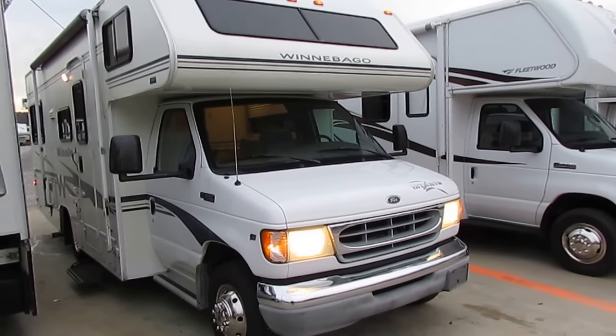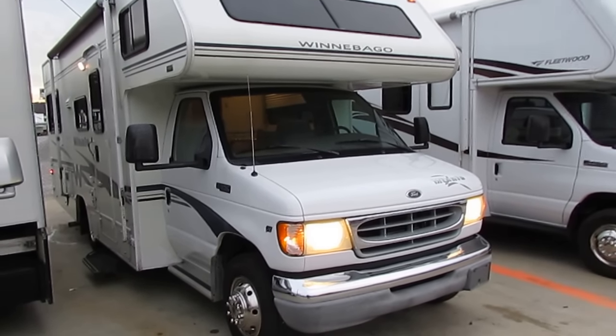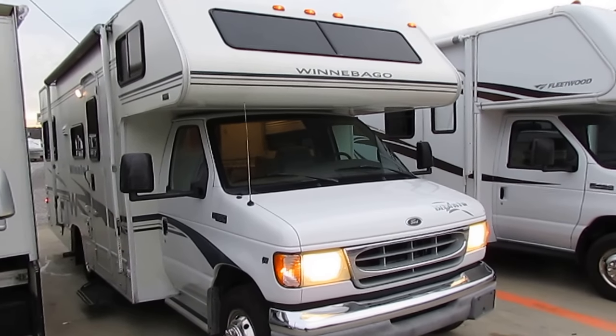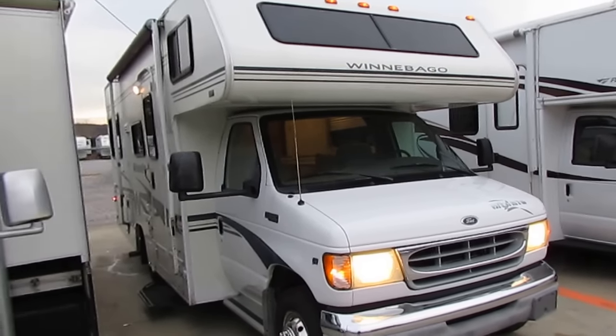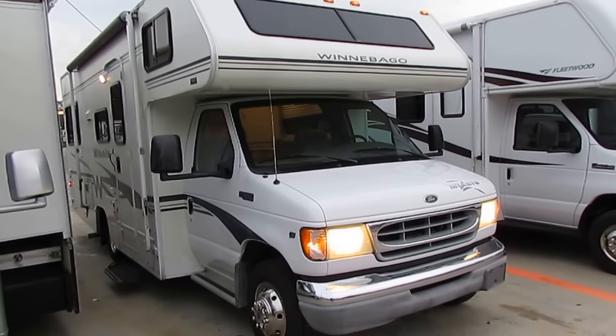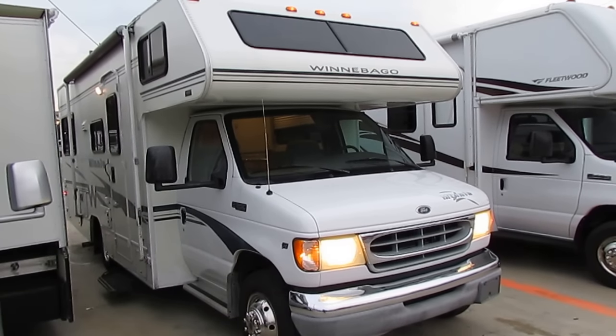Folks, this one just came in. I had to put it online. For those of you who are looking for this size Class C motorhome, I don't have to remind you how hard it is to find these. This is a 2002 Winnebago Minnie model 24V, as in 24.5 feet long.